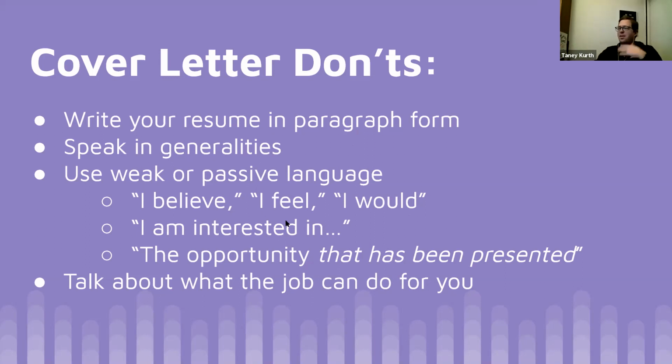Don't use weak language like I feel, I think I would, I believe, I am interested in applying. No, just say, I am applying for this position. And don't, this is very important, don't ever, ever talk about what the job can do for you. That is a huge turnoff for every employer because they just don't care. They want to know what you can do for them, not the other way around. Okay?